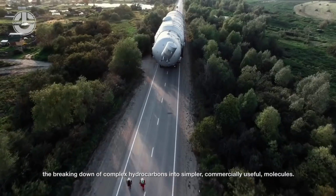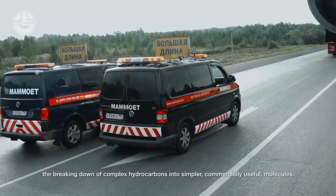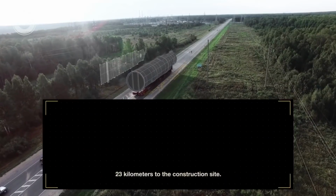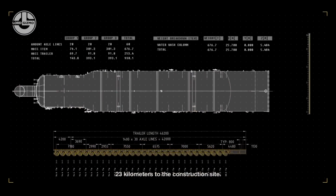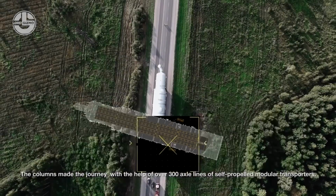For a safe journey, there is no other than MAMMOET's self-propelled modular transporter, aka SPMT. Its wheels can be turned 360 degrees together or separately. You can also attach many SPMT units according to the load size. All the units can be controlled via a single remote. In short, from transporting massive objects to heavy equipment, the SPMT could carry any superload.